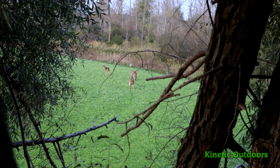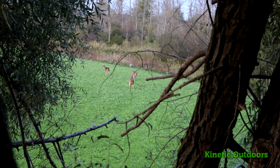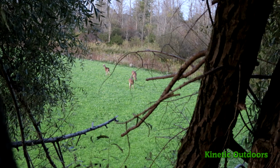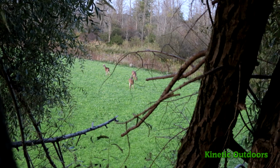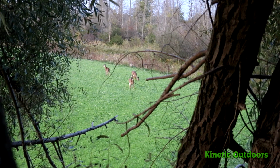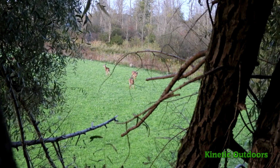I watched these does for quite a while, but they never come close enough and present a shot. I can see something else has grabbed their attention. This young buck heading out to the field to grab a snack.